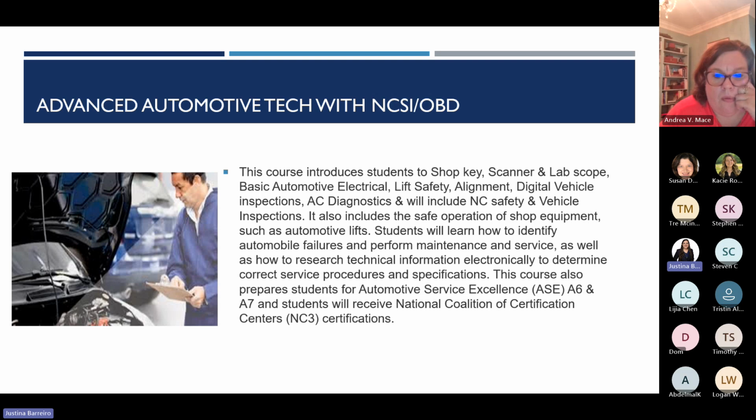This course is planned to run at $250 per student. So if you have a technician or you are in the process of doing your OBD and safety, that alone is going to be $180, where if you decide to take this class for a little bit more, you'll be able to get a lot more certifications with it.